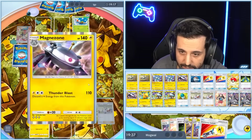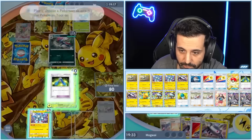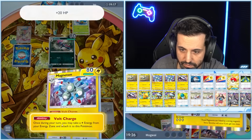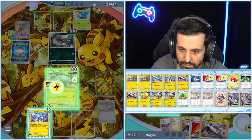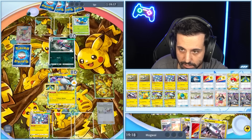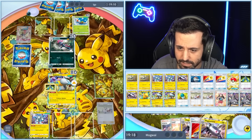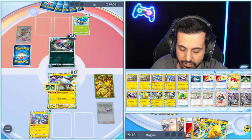Okay, well, that does warrant my Giant Cape. I'm gonna drop Magneton. Build that up. Volt Charge. And we're gonna hold on to that Elemental Switch to enable Pikachu EX later, as we're gonna go for the Voltaic Bullet. I have a really hard time pronouncing this attack. Voltaic Bullet. Voltaic? There it is. There's our finisher, ladies and gentlemen.